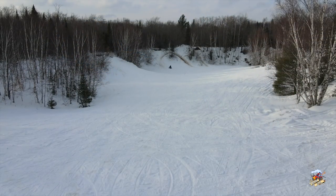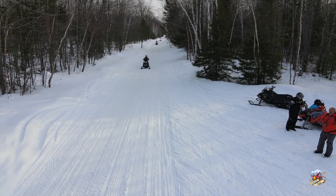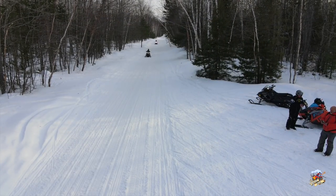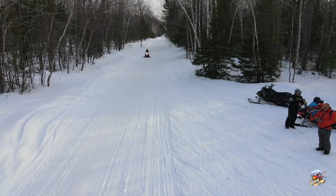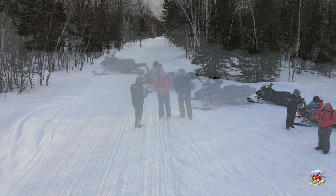Once we got out of Paradise, we found this little area. I remember coming through here before, but nothing real exciting to play with here. This was all tracked up pretty good, but I wanted to get a few drone shots, so I was able to pop the drone up here. And as you can see, got some trail footage.